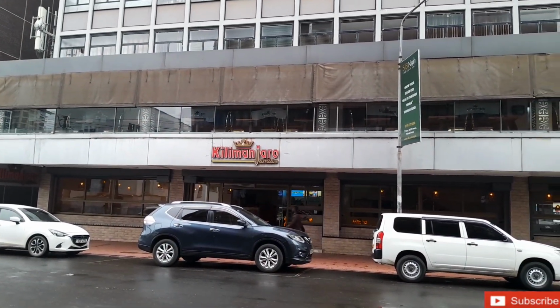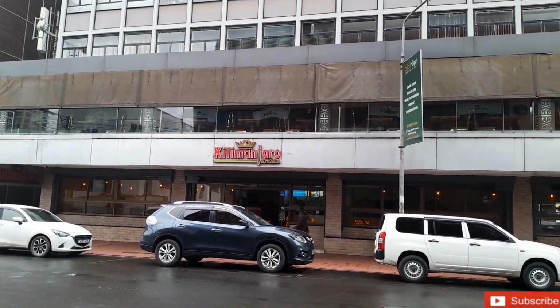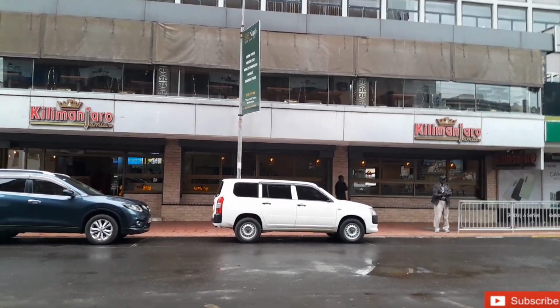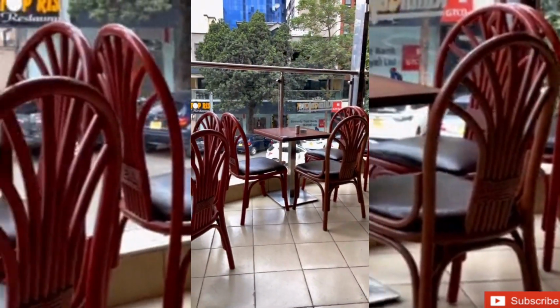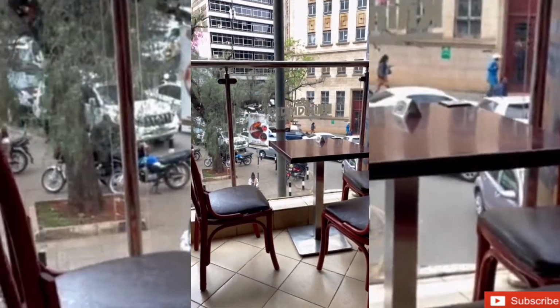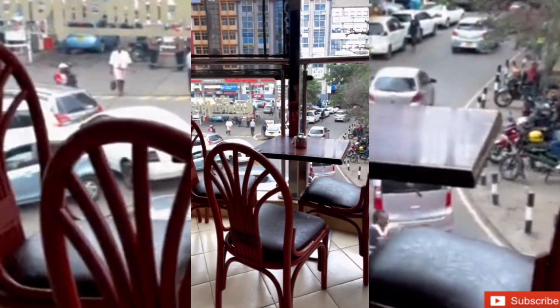Kilimanjaro Jamia Hotel was opened in 2016 and it has 2 branches in Nairobi CBD, one along Kimathi Street and another opposite Jamia Mosque. It is a halal restaurant, meaning it serves food in accordance with Islamic law. Therefore, they don't serve any alcoholic drinks or pork dishes. However, the restaurant accommodates both Muslims and people from all walks of life.